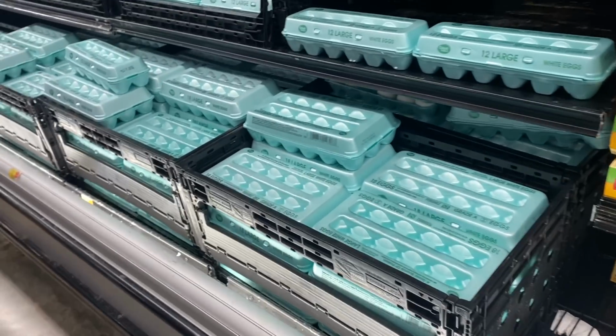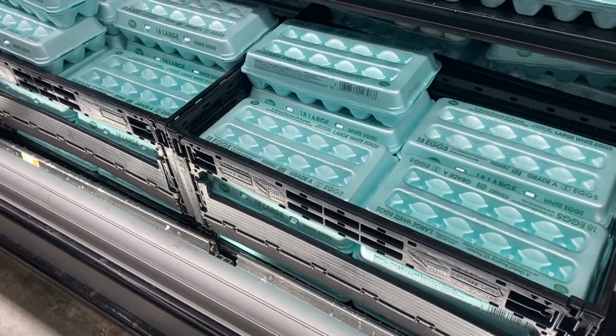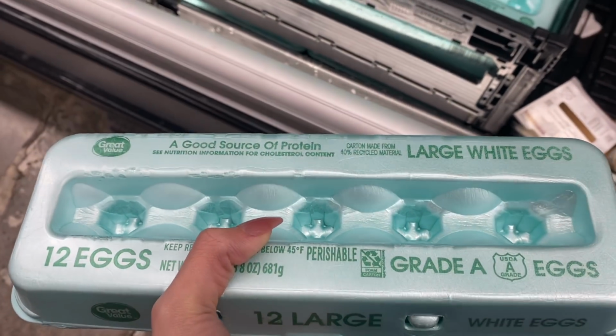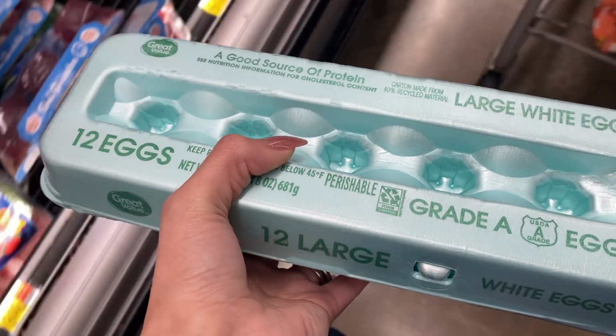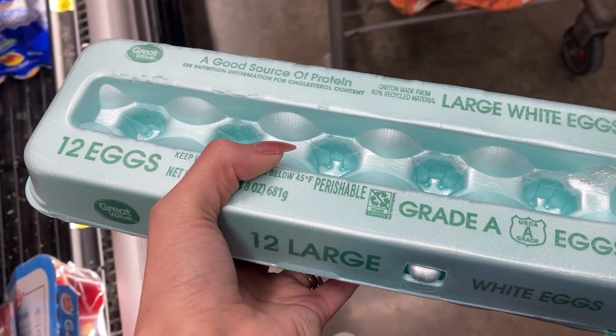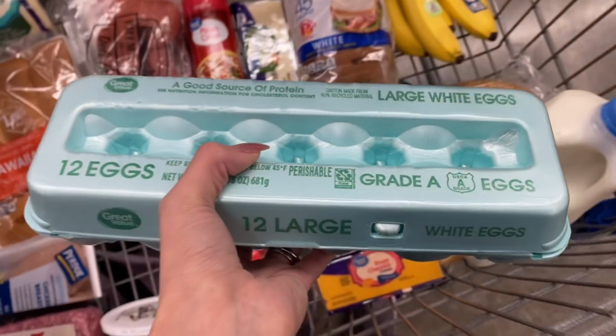So next, I'm going to pick up some eggs. I do not even know how much these are because they don't have the prices. They're just showing the 18 count price. I'm getting the 12 count of eggs just because this is something easy for breakfast, and also some recipes may require eggs. The ones that I'm doing do not. So I'm going to think maybe they're around $1.70.